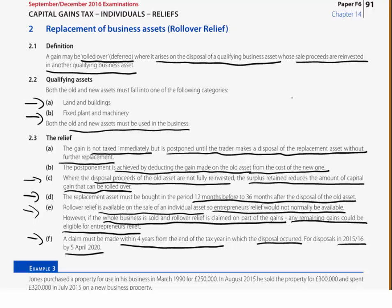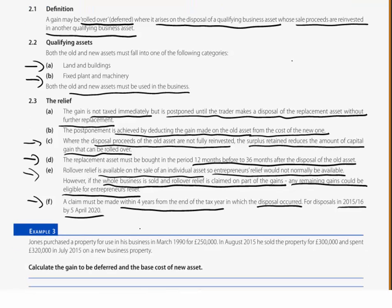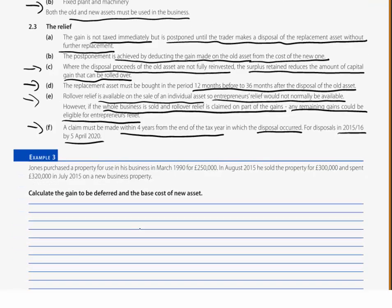So if you wanted to, rather than immediately being taxed using entrepreneurs relief at 10%, that gain could still be deferred so long as the reinvestment has occurred between the year before to 3 years after the disposal date. Okay, having looked at those exercises, I'd now like you to pause this particular lecture at this point and have a go at the following examples.